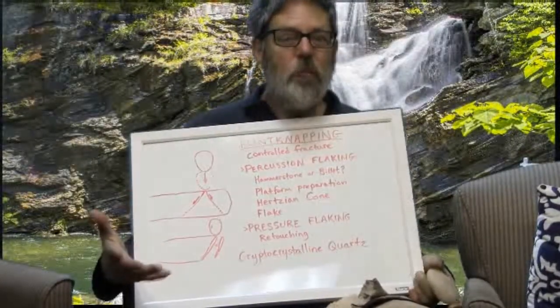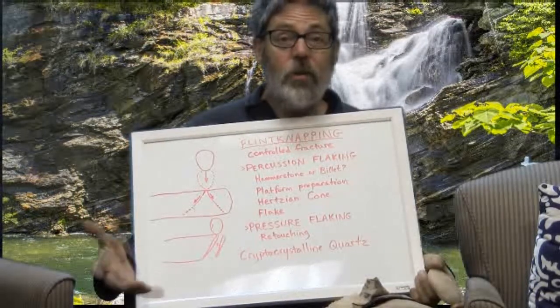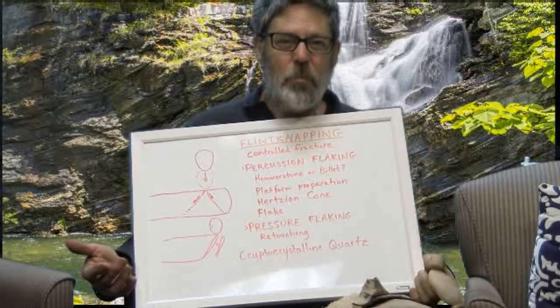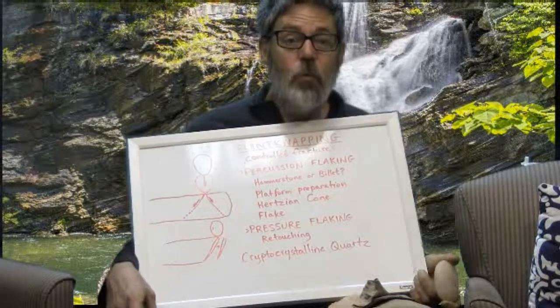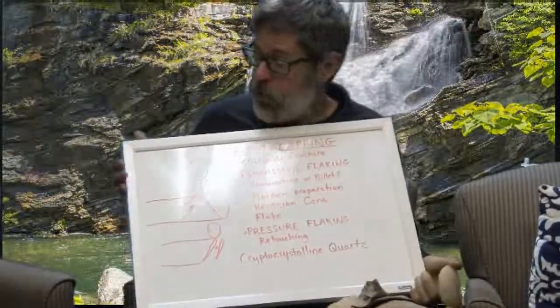Natural flint deposits of good quality are not very common, and they're getting less common all the time because people are literally digging them up by the ton and selling them to people who are breaking them into little pieces. So, practice on glass. It works. Okay, so, what are we doing?